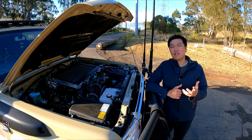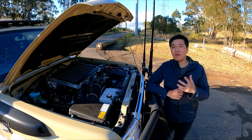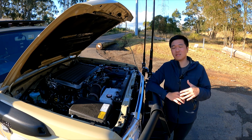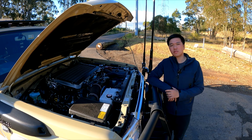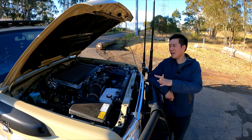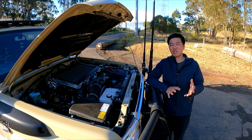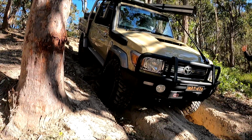Where the manual performs a lot better, especially the manual in this 79, is the first gear gearing. So I have the ability to stick it into first gear low range, and using engine braking to lower the car down a steep section that you couldn't do in an auto. So where this manual really performs off-road is the ability to stick it into first gear low range, and with the gearing in the 79, it really gives you the ability to use engine braking to lower it down a steep hill that you couldn't do in the auto in the Hilux.